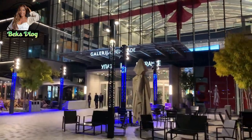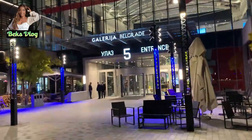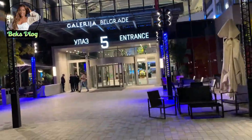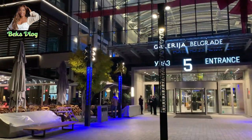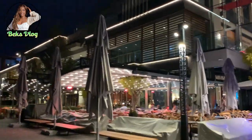So that is the fifth entrance to the mall. When you come inside this mall, it's this side that leads to the Sava River, either the fourth or the fifth. So you enter the fifth entrance and you can come out to see the beautiful view here.